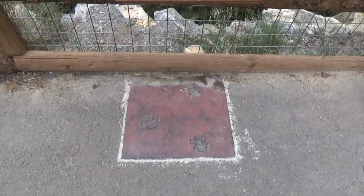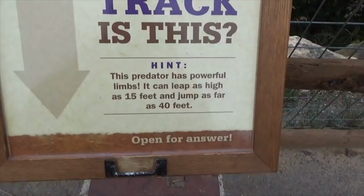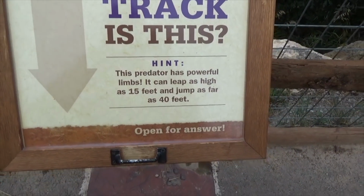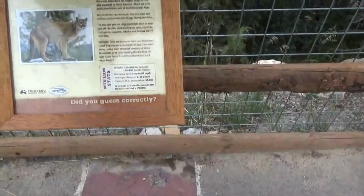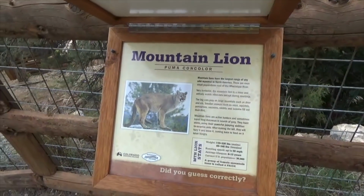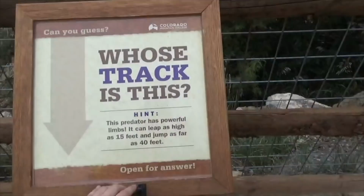So all around the park they have "Whose tracks is this?" And hint, this predator has powerful limbs. It can leap as high as 15 feet and jump as high as 40 feet. What do you think? Mountain lion? It's a mountain lion! It did guess correctly, and it's got information about the mountain lion.